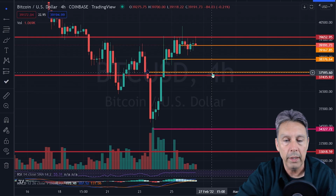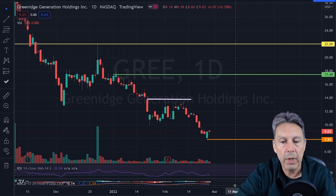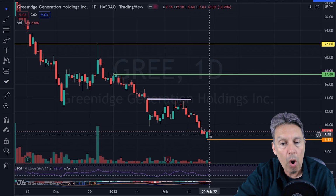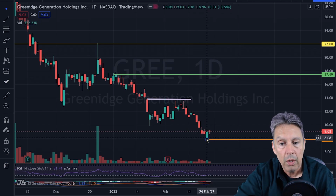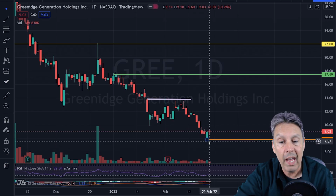So this is GREE on the daily time frame. Each one of these candles represents 1 day. You can see that on Thursday, like all of the other Bitcoin miners, despite the fact that this is a green candle, there was a massive gap down at the open of the day.